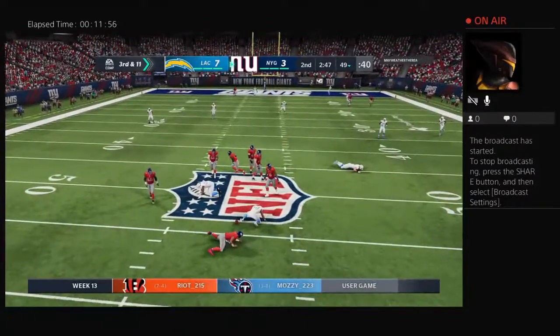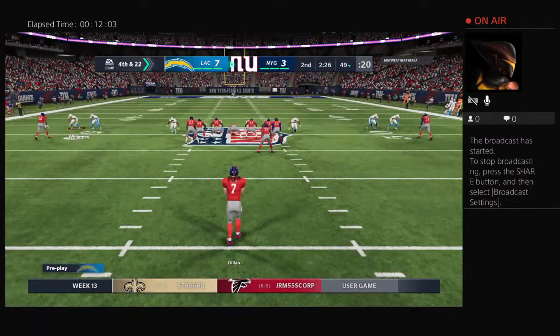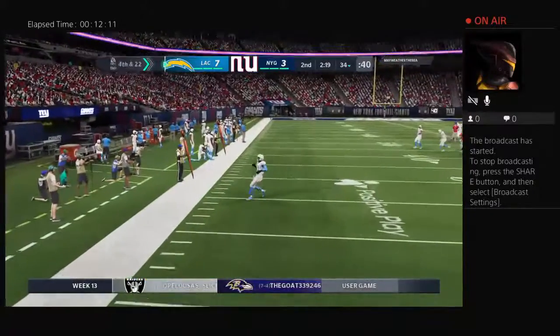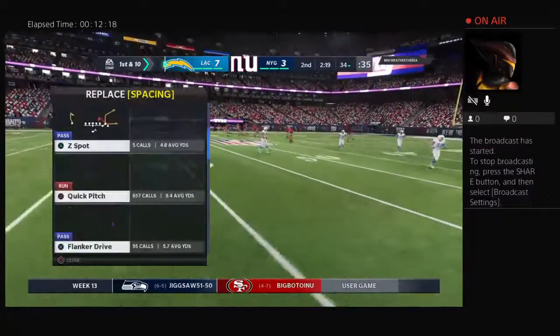Well, the pressure is too great, and he goes down once more. Hassan Reddick in there to get him, and that is sack number 6 now for him on the year. Here's Jamie Gillan now as the drive goes backwards, so he's on to punt it away. And the punt is up in the air, and the spot will be inside the 35, at their own 34-yard line.